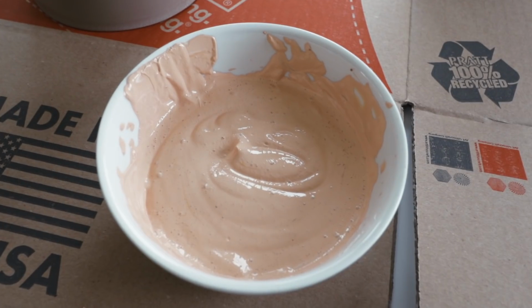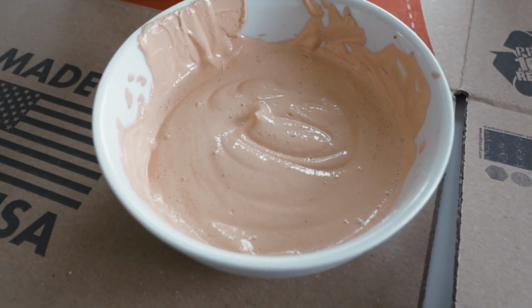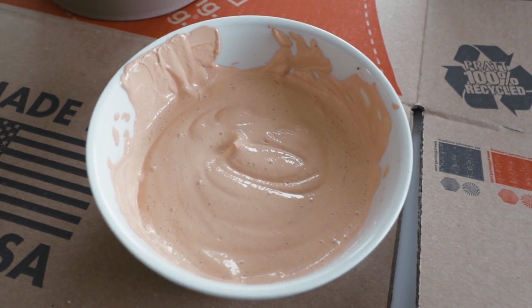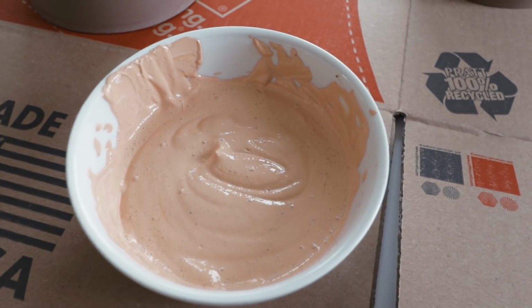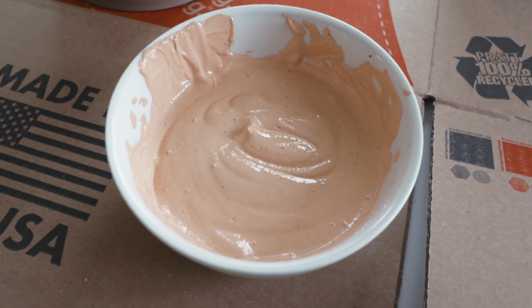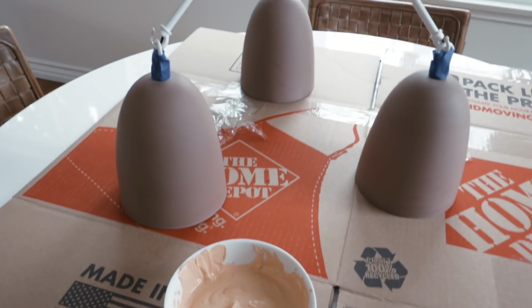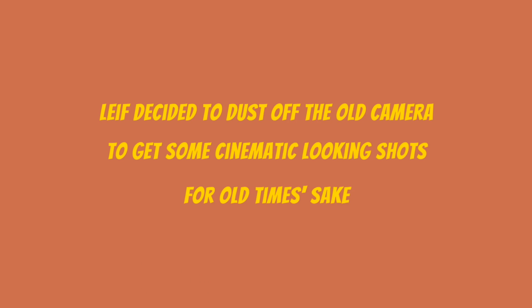Perfect fit. Okay, so we landed on a color that we really like. We added a lot more brown and tan so that it's more earthy toned and not super like bright orange or bright peach. I want it to be pretty neutral, so this is the color and we are about to paint.